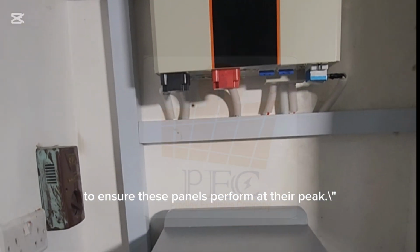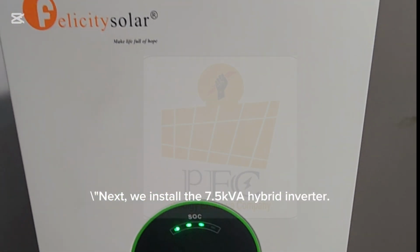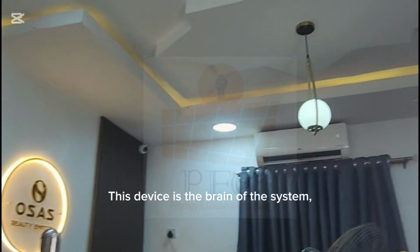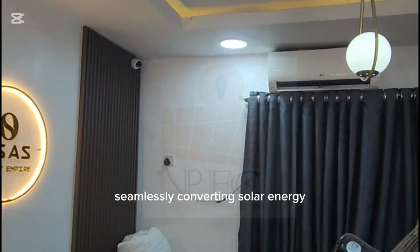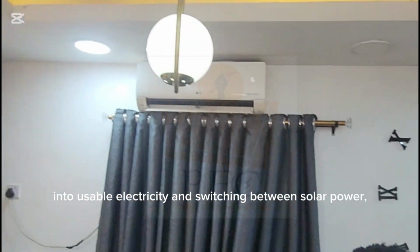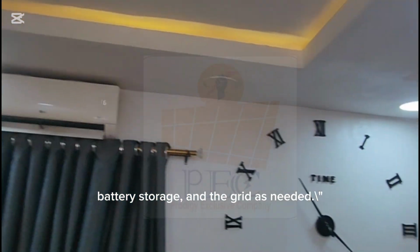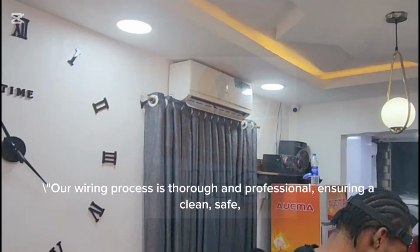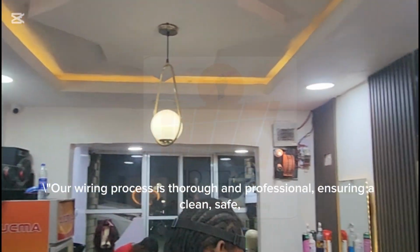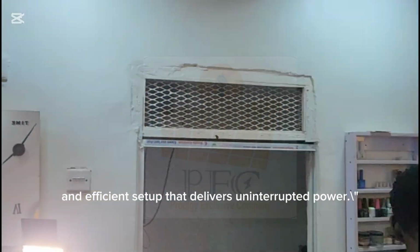perform at their peak. Next, we install the 7.5 kWh hybrid inverter. This device is the brain of the system, seamlessly converting solar energy into usable electricity and switching between solar power, battery storage, and the grid as needed. Our wiring process is thorough and professional, ensuring a clean, safe, and efficient setup that delivers uninterrupted power.